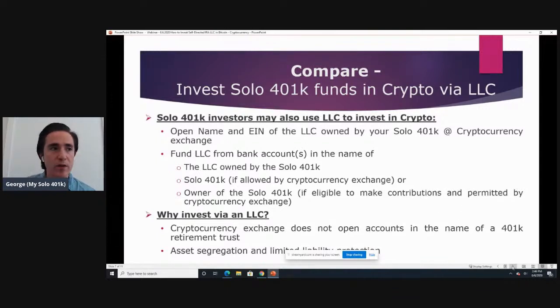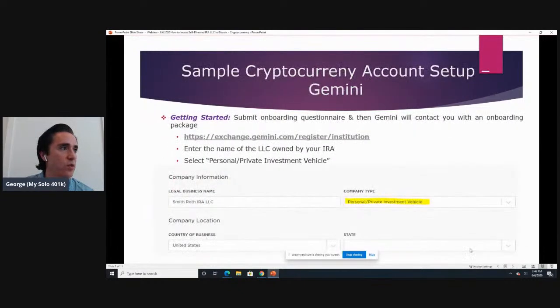So let's keep going. And again, don't hesitate to ask questions. Now we're going to flip and go through an example of opening up an account at Gemini. Gemini has one of the more developed processes in terms of opening up an account for a solo 401k, as well as opening up an account for an LLC that's owned by your IRA. They do require that you go through their institutional account process. You first have to submit an onboarding questionnaire, and then a representative will reach out to you with the rest of the onboarding package.